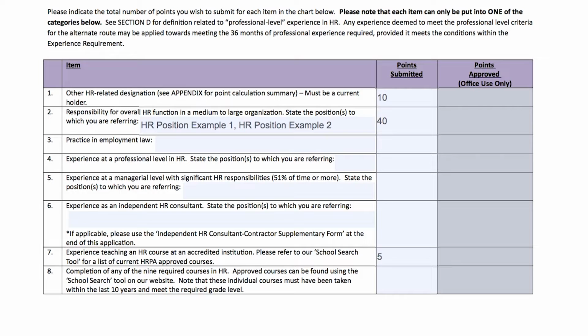Please refer to our school search tool available on the HRPA website for a list of current HRPA approved courses. Lastly, number 8 refers to completion of any of the 9 required courses in HR. Approved courses can be found using the school search tool as well. Please note that these individual courses must have been taken within the past 10 years and meet the required grade level, which is 65% or higher, in order to qualify.